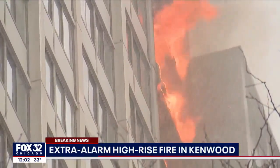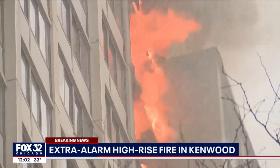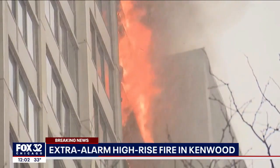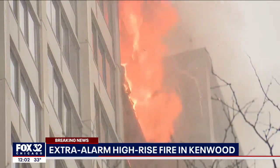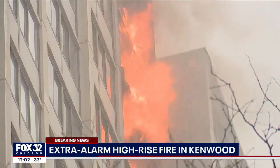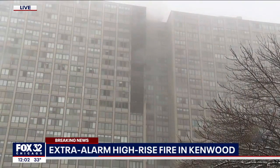This is a 25-story building, 360 units, built in 1970. And as we say, the fire started on the 15th floor and appears to have moved up at least 9 floors above, up to about the 24th floor right now, and inevitably will probably also spread to the very top floor of the building, the 25th floor.